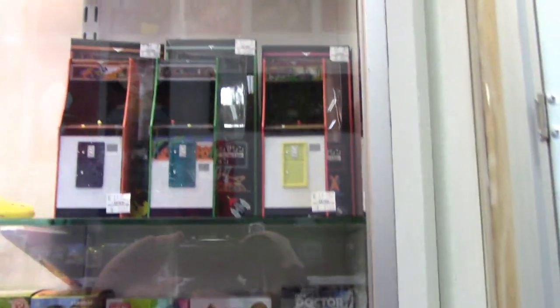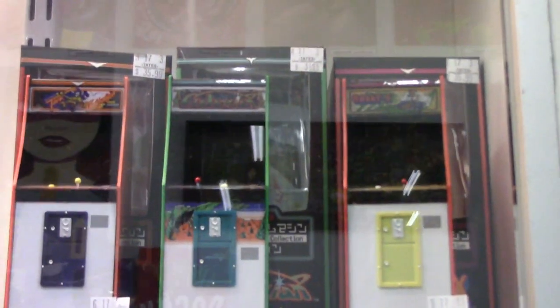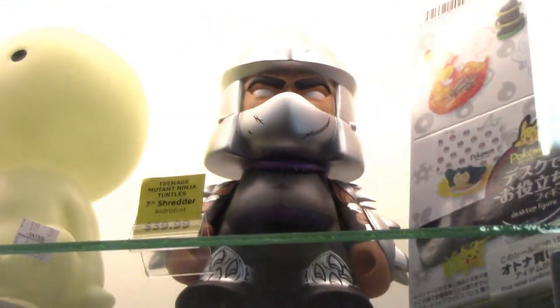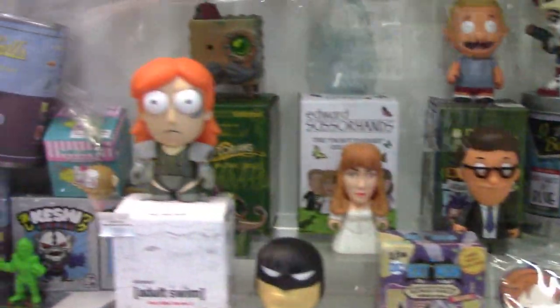Little arcade cabinets, which I don't think these are playable. I think they're just for collectability's sake. They look nice. I like the way they look. Nice, really cool Shredder. I think that's Kid Robot right there, I believe. Yep, Kid Robot. For $40 for that guy, if you're curious. But yeah, these are all loose, tradable.